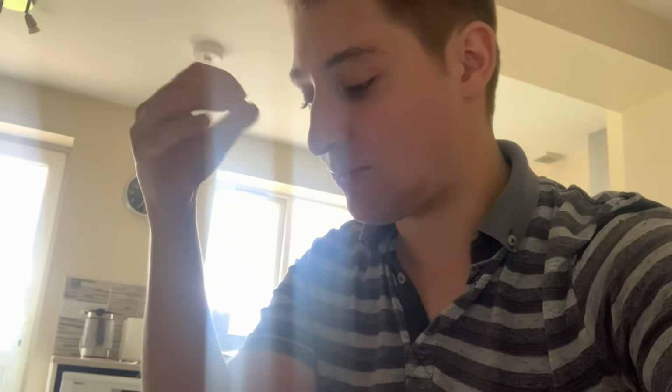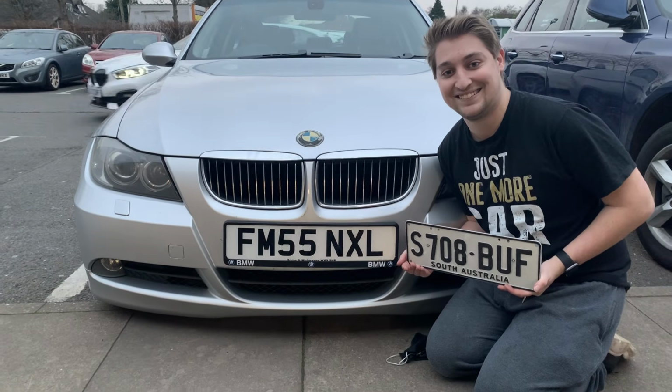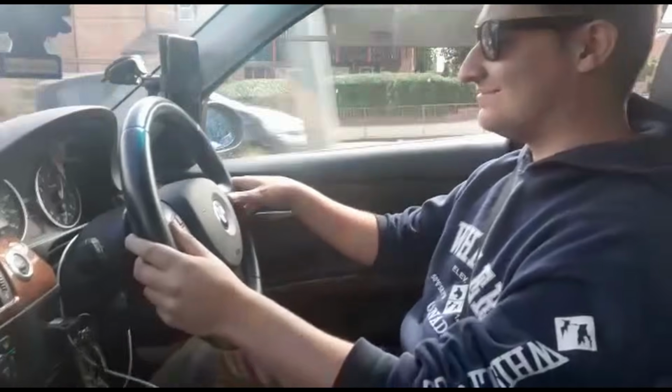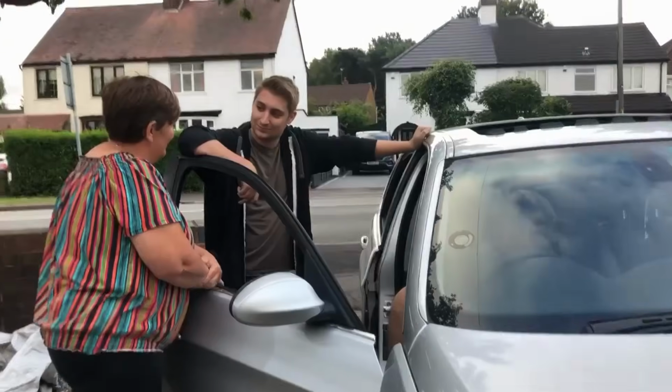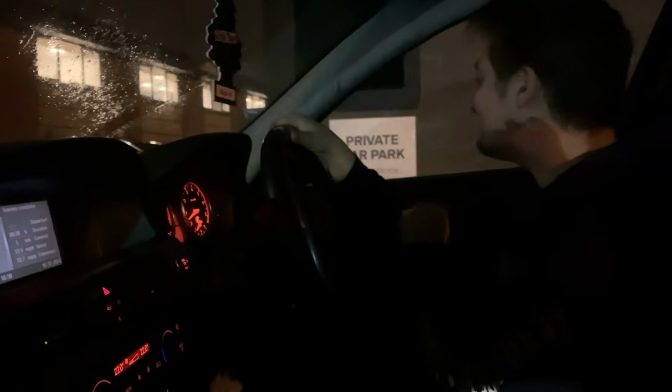This form, on the other hand, is the most confusing. But once I managed to get my head around the paperwork, I finally had it registered. After that, I drove it everywhere, showed friends and family, and just tried to enjoy it as much as I could. But as with many things, it wasn't all sunshine and rainbows.